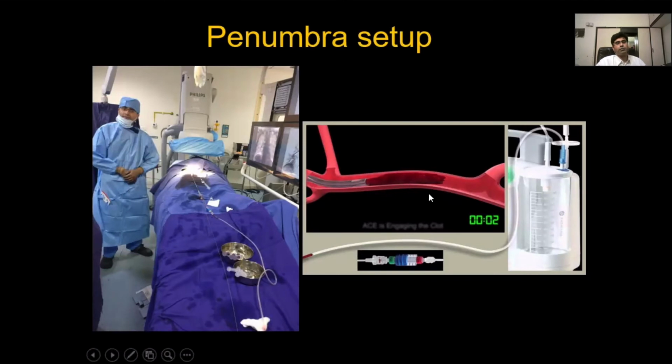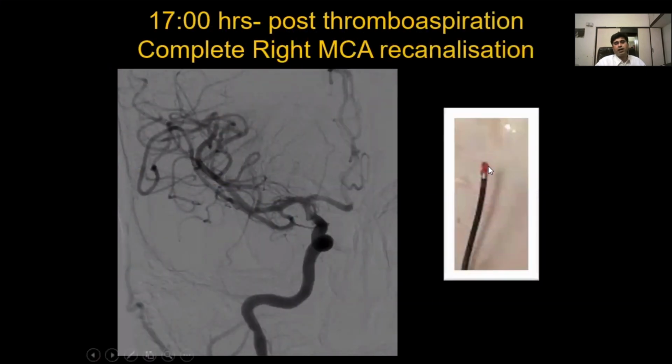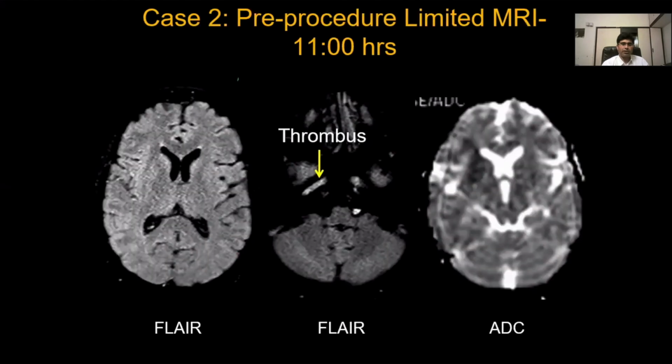So you wait for some time and then see how it is happening. We've seen the clot coming out very nicely. You can see in this case how a very nice, big clot came out, and you can see immediately there is complete recanalisation of the right middle cerebral pathway post thromboaspiration. So on day 2, we re-image the patient with time of flight imaging. You see there is continued recanalization of the vessels, showing very good secondary follow-up imaging.